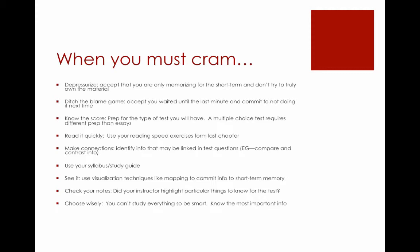Next, make connections. So as you're going through chapters and readings and your notes, look for information that may be linked to particular test questions. So if you know there are going to be compare and contrast questions on a test, look for the kinds of stuff that would lend itself to those kinds of questions. Again, strategic studying. Next, use your syllabus and study guide. Oftentimes the instructor is going to give you clues to what's important, so use that information.